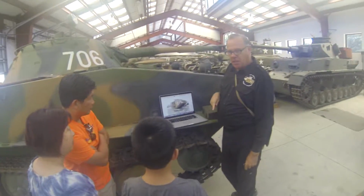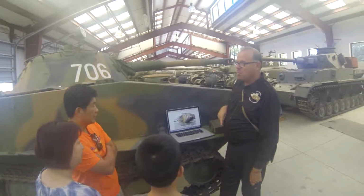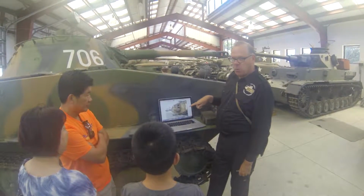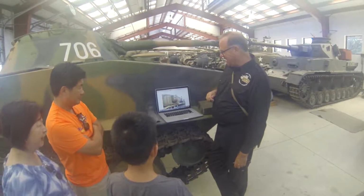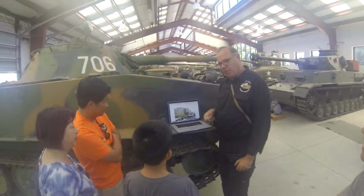That's as fast as it goes. 3 miles an hour. You can walk faster than this can drive. They weighed 27 tons. They had a 100 horsepower engine in them, which is nothing. All right, you get the idea? Not much of a vehicle, is it?